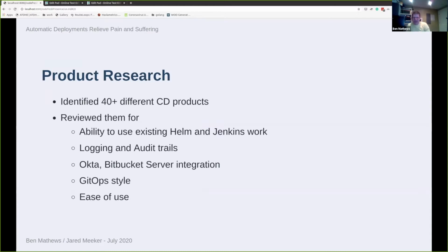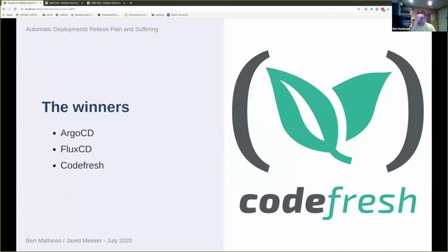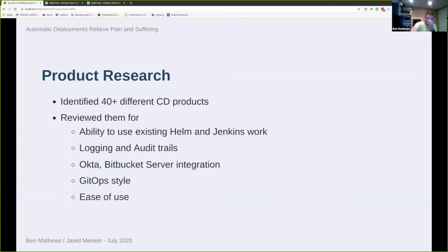So I identified 40 plus different continuous deployment products and identified some criteria. We wanted to be able to use our existing Helm charts. We wanted to continue to do our continuous integration with Jenkins. We wanted logging and auditing. We wanted to use our Okta and Bitbucket server that we already had. We wanted this GitOps style, and we wanted it to be easy to use. And of those 40 products, there were only 3 that met our criteria. There were some good products that didn't use Okta or Bitbucket, but only 3 that did all of these.